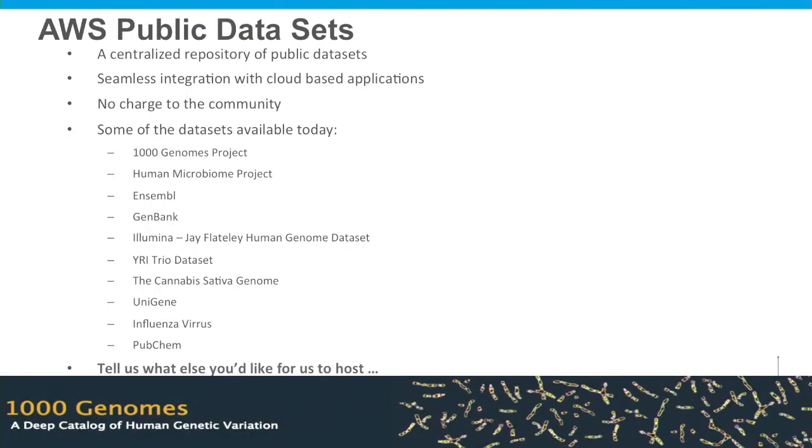One such program that we have is the AWS Public Datasets program. A lot of people over here may already know about that. It hosts the 1,000 Genomes dataset, and very recently we also announced the availability of the Human Microbiome dataset as well. Very useful resource, lots of data available on Amazon for free for people to use and to do research. With the Human Microbiome Project, we're also going to make available tools to be able to look at the data, analyze the data, and such.